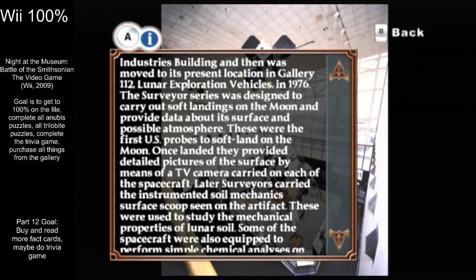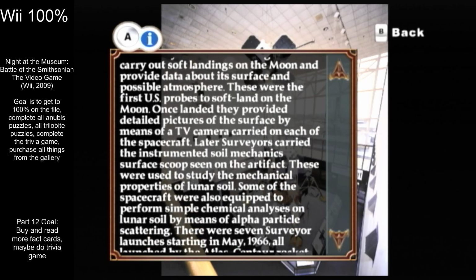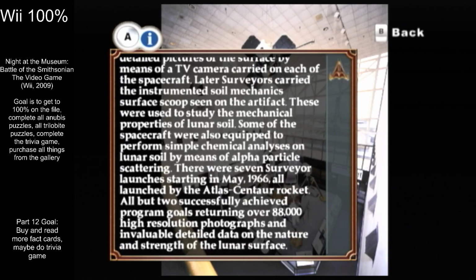The Surveyor series was designed to carry out soft landings on the moon and provide data about its surface and possible atmosphere. These were the first U.S. probes to soft land on the moon. Once landed, they provided detailed pictures of the surface by means of a TV camera carried on each of the spacecraft. Later, surveyors carried the instrumented soil mechanics surface scoop seen on the artifact. These were used to study the mechanical properties of lunar soil.